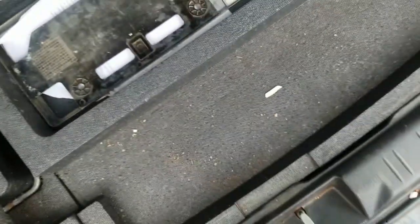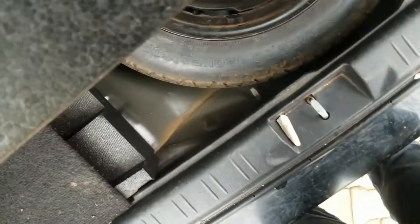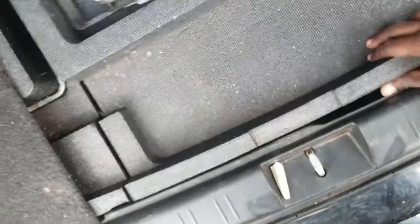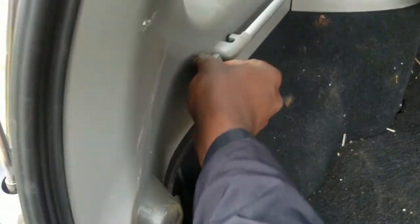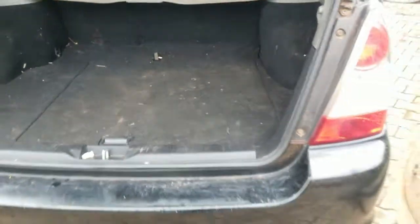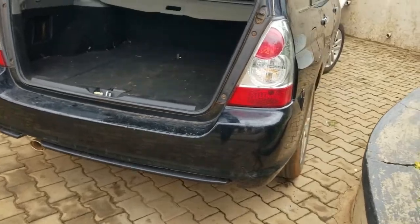When you open here, the spare tire is down there. And you have some ports here for the cigarette port. You can put your chargers there as well. You have a lot of straps here to store things in your car. It's a very nice car, very comfortable.